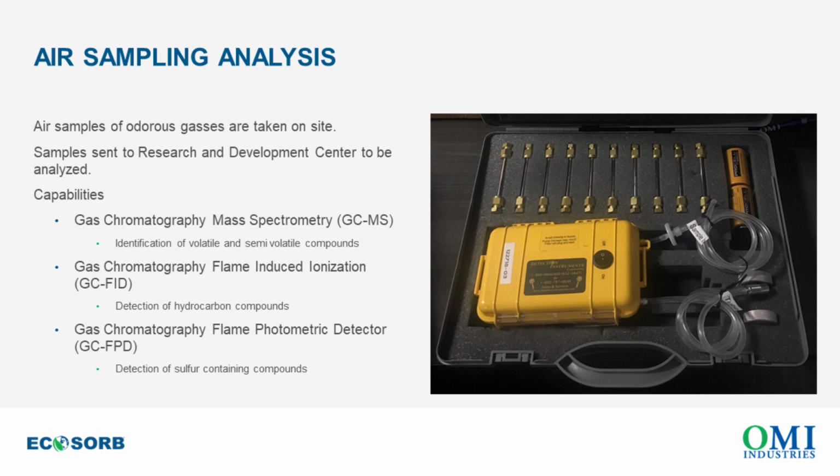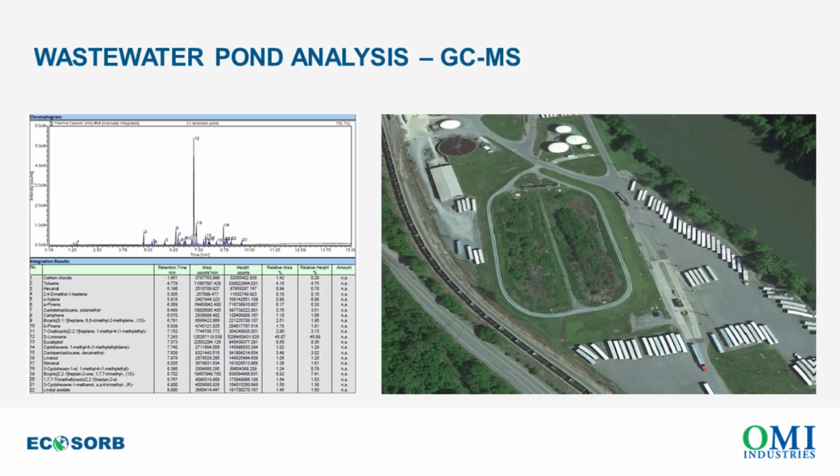In addition to that, we have gas chromatography flame ionization detection, which allows you to detect hydrocarbons. So perhaps we just need to know, do you have hydrocarbons there in general? We'll run a sample there. Or we also have gas chromatography flame photometric detector. This allows us to see sulfur compounds. Sometimes sulfur compounds are a little picky in a mass spec, so again, this allows us to look at those, which is very nice. So when all that is said and done, what does that look like?